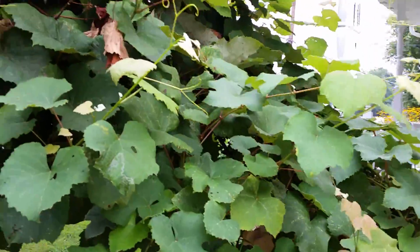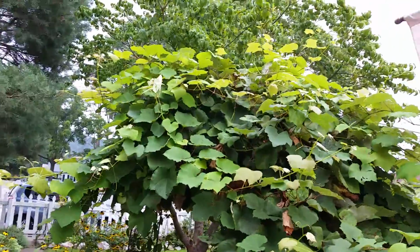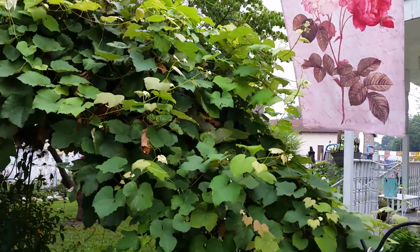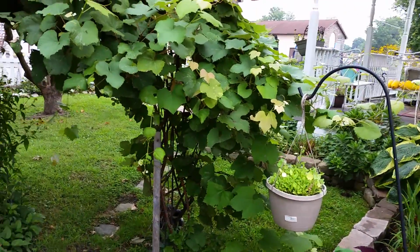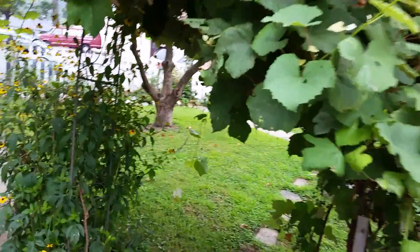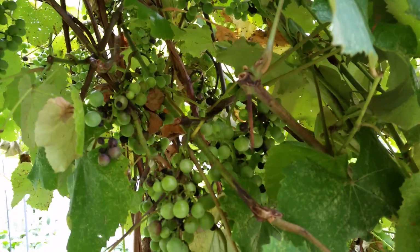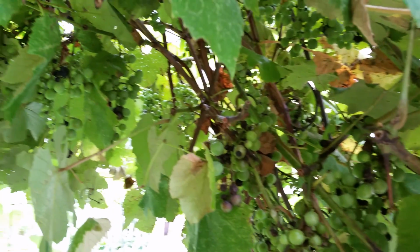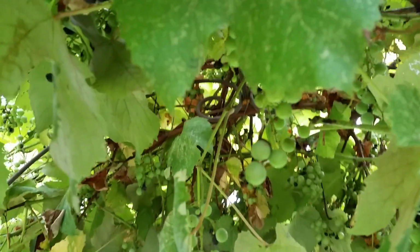But this grapevine is monstrous. We have trimmed and trimmed and trimmed, or rather I have, just to try to keep it in check. But it's going bye-bye this year because I don't know if you can see, it is completely saturated with grapes. Completely. Finally.